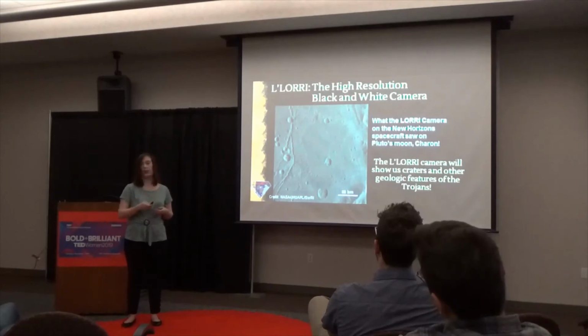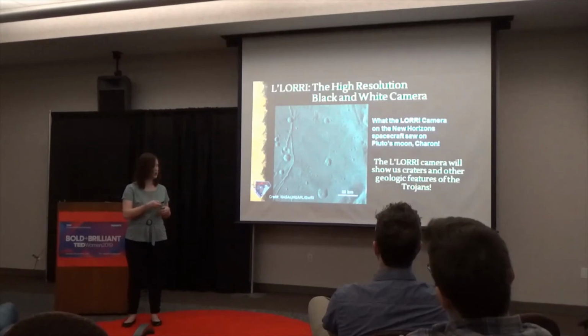And so we'll be able to get similar resolution pictures of these asteroids. And so we can see if there's features that are like mountains on them. We can see if there's craters. And so that's why L'LORRI was picked out for the Trojan Asteroid mission.